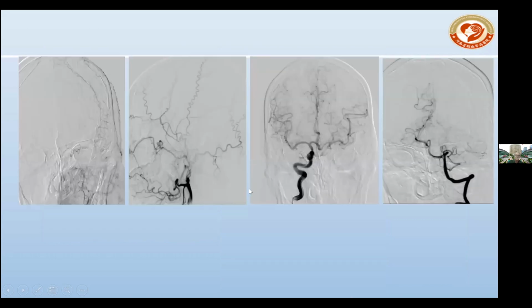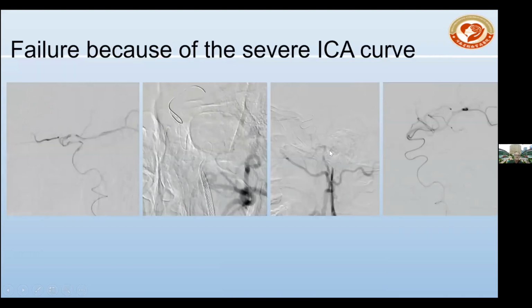From the pre-operation DSA, we can see the right internal carotid artery has a severe curve. So from this DSA imaging, we can presume the left carotid artery may be like the right one, with severe tortuosity. So during recanalization, we went through with a micro catheter guided by a micro guide wire.